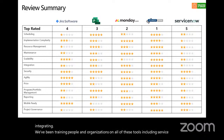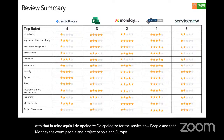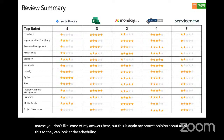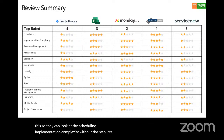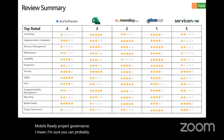Okay, so with that in mind, I do apologize to the ServiceNow people, Monday.com people, Project people, Jira people and Power PPM people if you don't like some of my answers here, but this is my honest opinion about all of this. So look at scheduling, implementation, complexity. We looked at resource management, maintenance, scalability, integration, security, agility, pricing, program and portfolio management capabilities, reporting, mobile readiness, project governance. I'm sure you can extend this list with 20 more capabilities, but these are the ones I have chosen to look at.